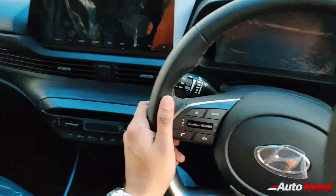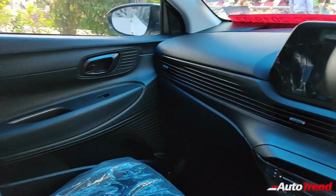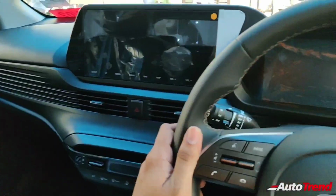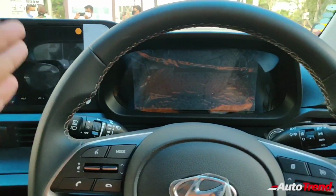Right now inside the new Hyundai i20 Asta optional variant, and this is the first glance. It's got a lot of interesting design elements and really good quality bits as well. Let's start with the steering wheel first.